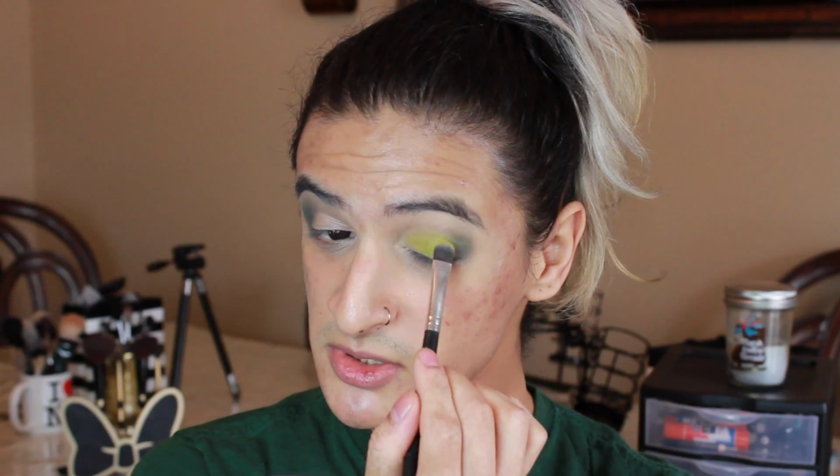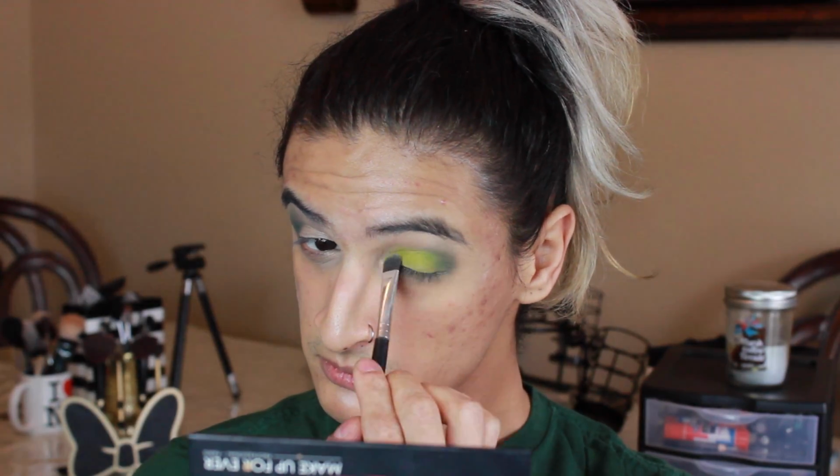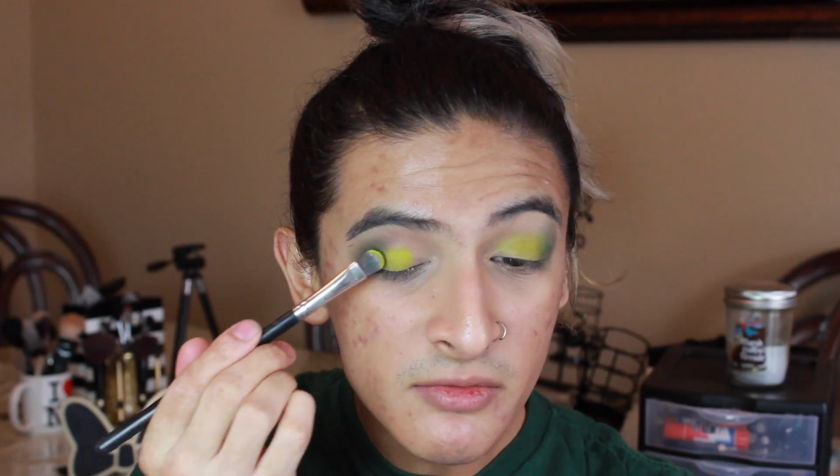Next, I want to dig into this color right here. This is the color Thrash from the Urban Decay Electric Palette. So I'm just going to be patting that right onto the lid area. It's not as pigmented as I want it to be, but that's totally fine.